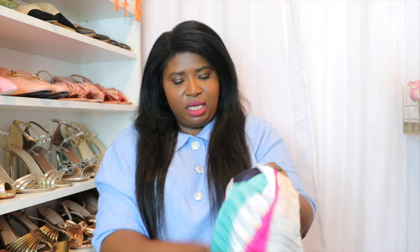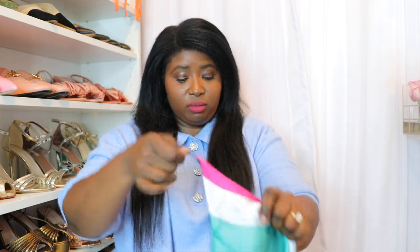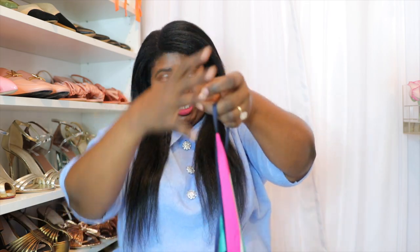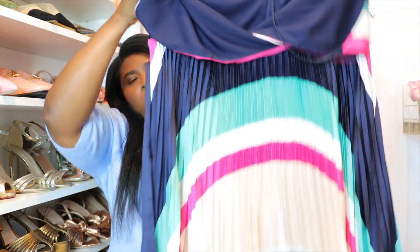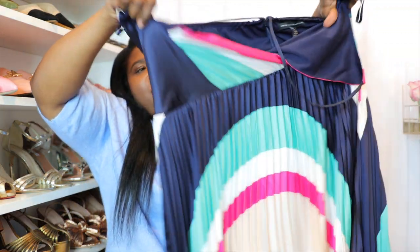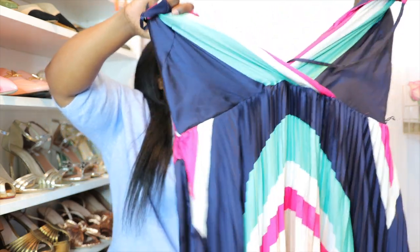It's really cute. Last but certainly not least is this dress that one of my friends sent me, and she was like, girl, this is your dress, you need to check it out. I checked it out, I was sold. And it is this maxi from White House Black Market. I haven't shopped White House Black Market in like 8 years, 9 years, but I saw it and I'm like, hold up a minute. It is so cute.